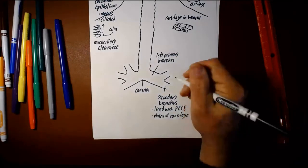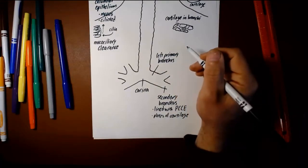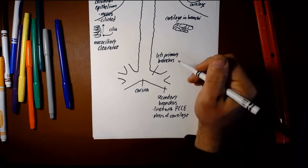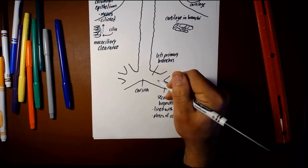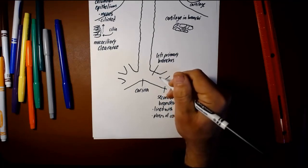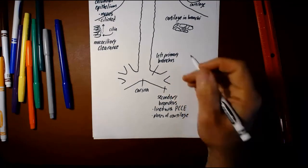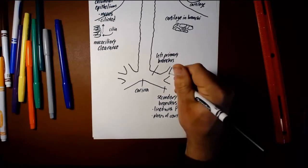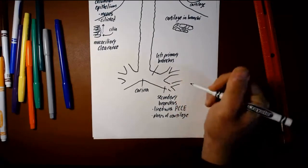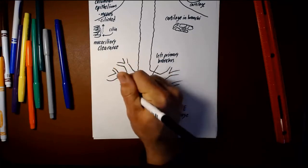Now, when these bronchi, if their lining gets inflamed, then you get bronchitis. And bronchitis is narrowing and inflammation of that bronchial membrane. That narrows the air passage, makes you tend to cough, and makes it a little harder to breathe. Now, from these secondary bronchi, we split off into tertiary bronchi, and so on, into smaller and smaller bronchi.